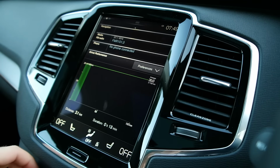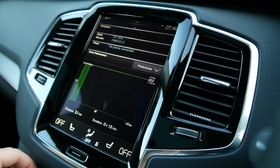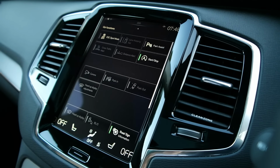The driver information will not only feature your range and distance as well as the duration you've been driving, it also has a full-on interactive driver's manual, cameras for backing up and reversing, as well as of course trajectory lines, all displayed through this large display.